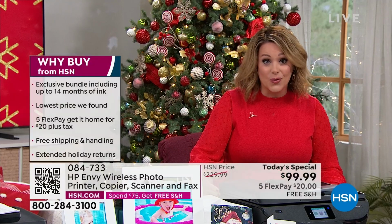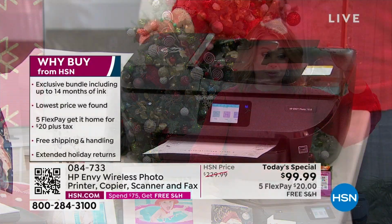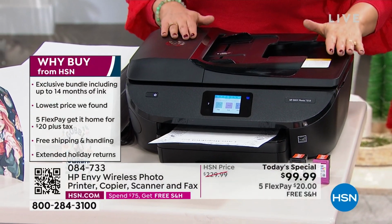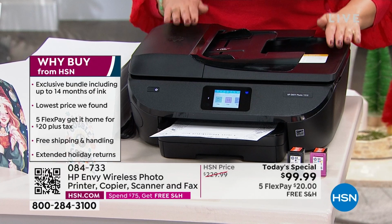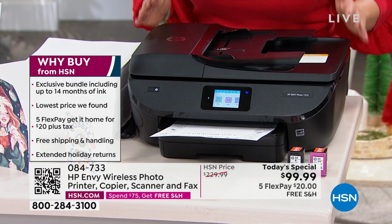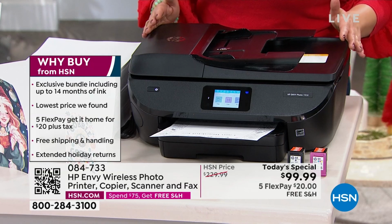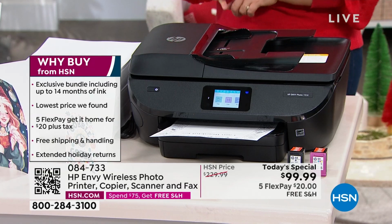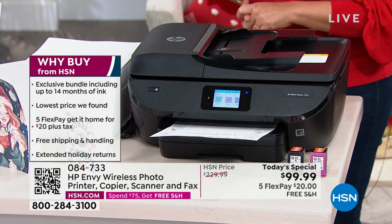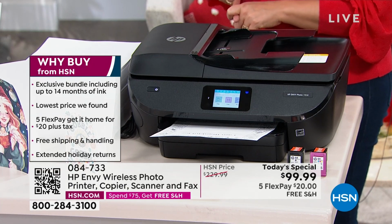Notice, small footprint, but it is a workhorse. And remember, this is HP's top of the line. So why buy from HSN? This is an exclusive bundle that is including over a year's worth of ink. Even if you just have to buy ink right now, it is worth staying up with us and watching this presentation. This is the lowest price we found. Remember, this is a $230 all-in-one. We're at $99.99. That is over 55% off.